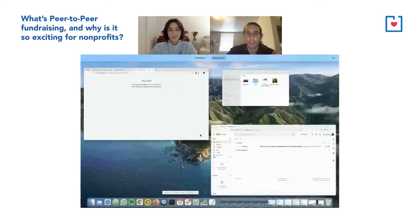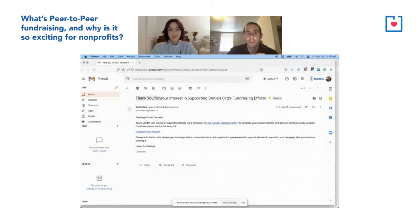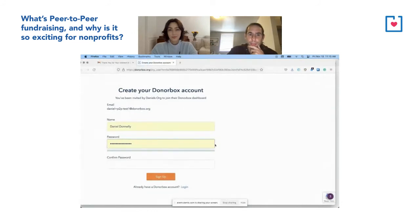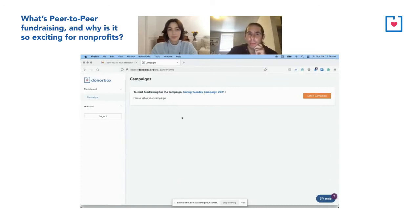So as a fundraiser, I'm going to move over to my Firefox browser to show you how this would look. The fundraiser would then receive an email: Thank you for your interest in supporting. And they will be prompted to complete their account. And then I will sign up. Great, my account is now activated. I can now start fundraising on behalf of Giving Tuesday Campaign 2021.